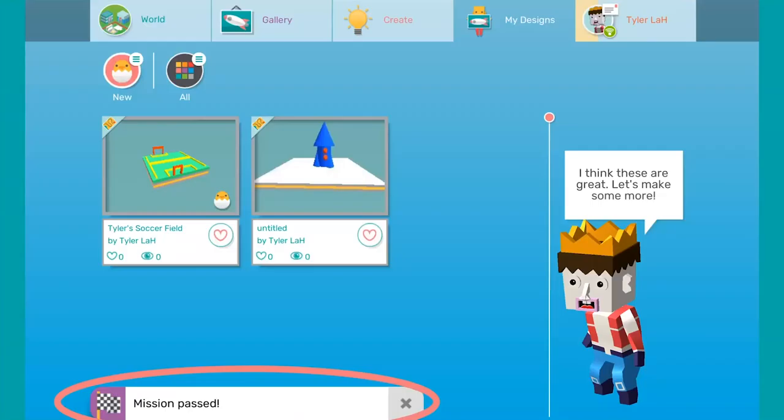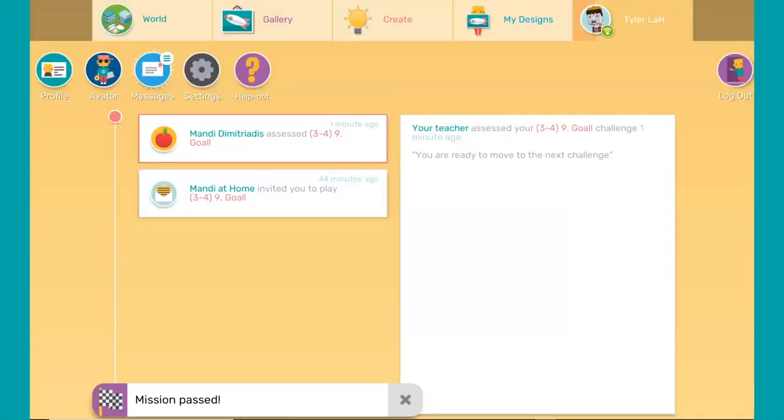The next time Tyler logs into Maker's Empire, he'll see a pop-up message from his teacher telling him that he's passed the mission, and he'll also see a message appear in his profile picture. The student can access all of the feedback and all of the missions at any time by going to their messages in the app.